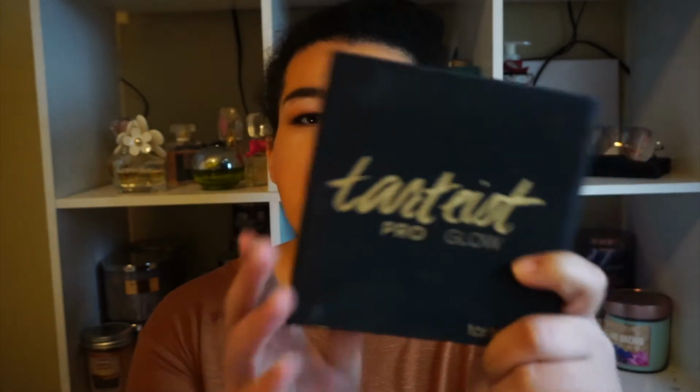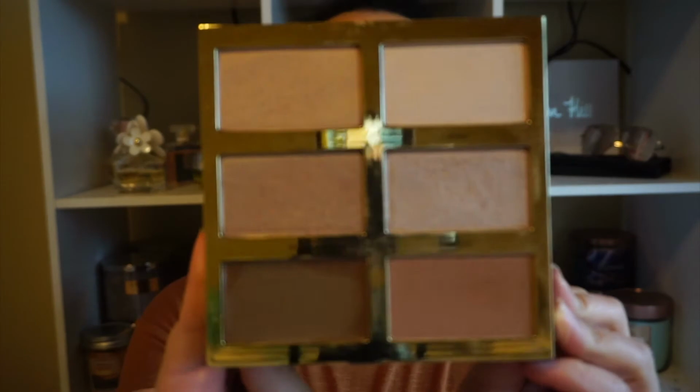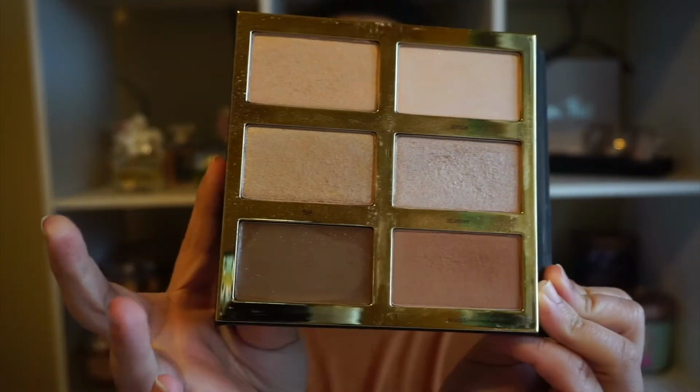So for my contour shade, if you can kind of see it on the side here, I use the shade Sculpt from the Tarteist ProGlow palette. This is what the palette looks like on the inside. It comes with 4 highlights, a cream contour, and a powder contour. And I was debating, just like I was with my eye primer, I was looking for a contour shade that I would actually like. So I was debating between Kat Von D and Anastasia and what else?